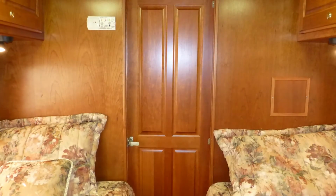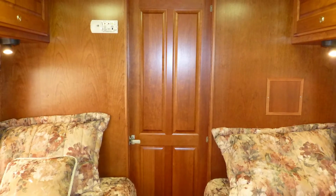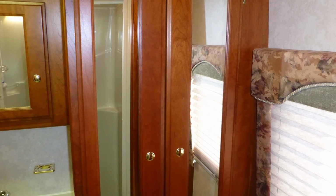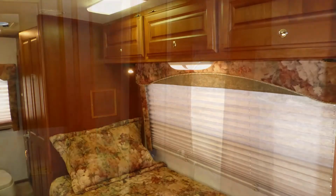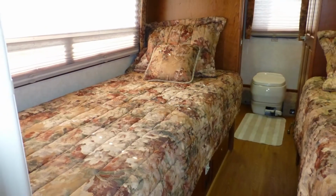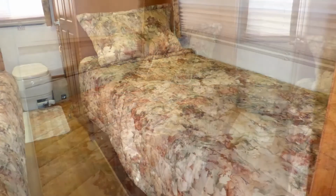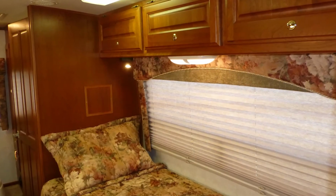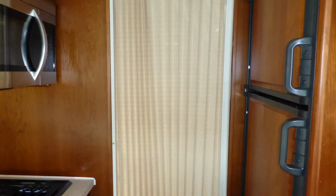skylight is given complete privacy in a separate room with a raised paneled wood door at the rear of the coach. You'll find plenty of storage in the nice size closet with stylish mirrored doors, as well as overhead and under the beds. When it's time to get some rest for the next day's adventure, you'll love the comfort of your relaxing double beds. There are also day-night shades and an accordion-style door for privacy.